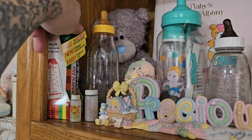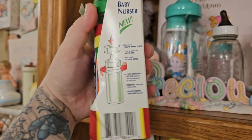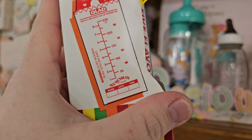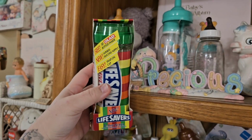You know what I forgot to show you guys? I got this awesome bottle. It's by Munchkin and Glad teamed up with Munchkin and created the bags for this bottle. It came out in 1994. It's so freaking cute. Have you guys ever seen this bottle?